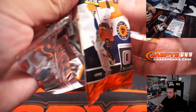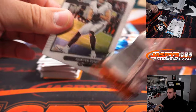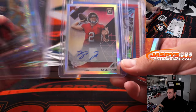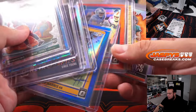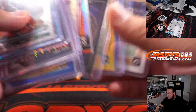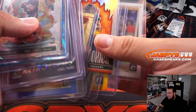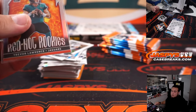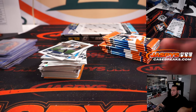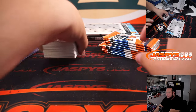Good thing is that we still have the second half. I mean, we've gotten some good inserts, right? But quarterback-wise, it's just been Kyle Trask. Elijah Mitchell was a nice one there, but again, no real quarterback auto besides that and Ian Book, so still that good opportunity. And all it takes is one to turn it around, you know?